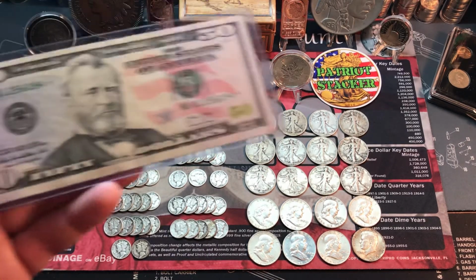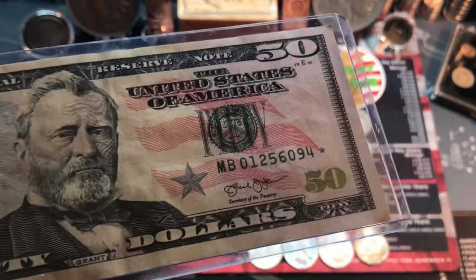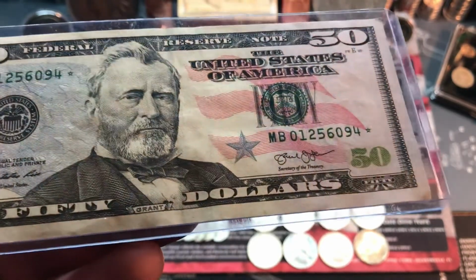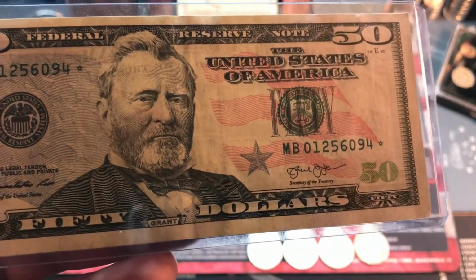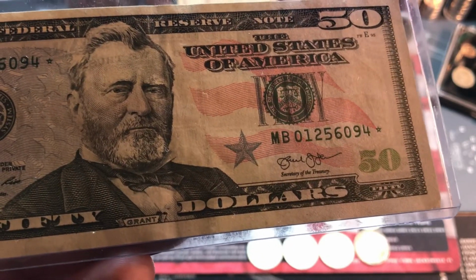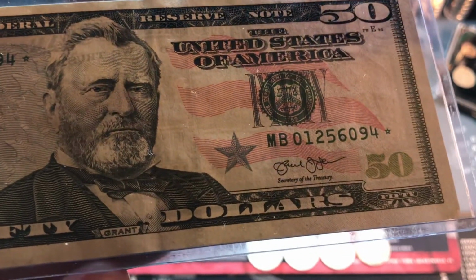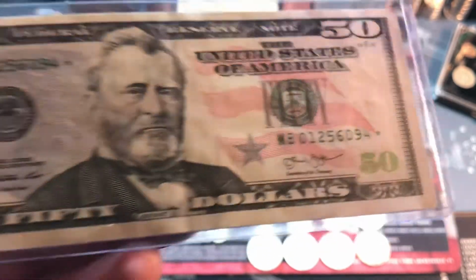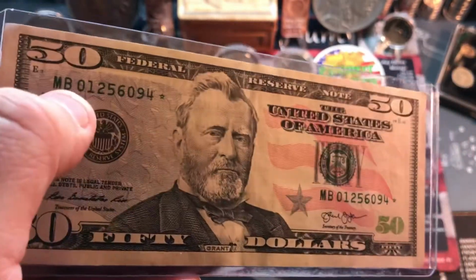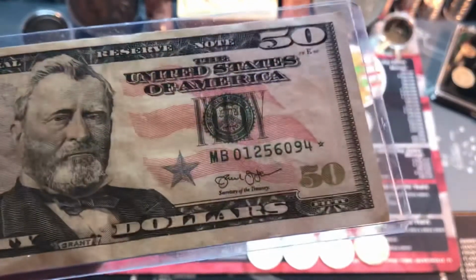And then another funny thing, so I went to the ATM before I went to my LCS, and I got some money out of the ATM, and look what I got. A $50 star note with an interesting serial number. It could have been cool. 0125 6094. If there was a 3 instead of that 0, I don't know. A little different combination. It could have been like a ladder. 0123456, something like that. But it's a star note on a 50.